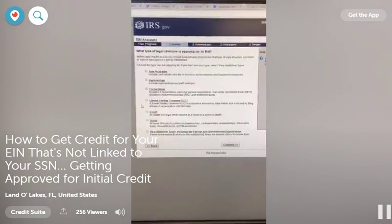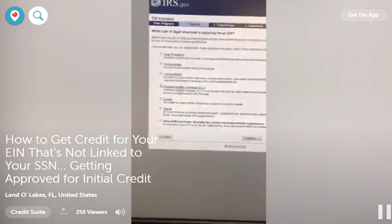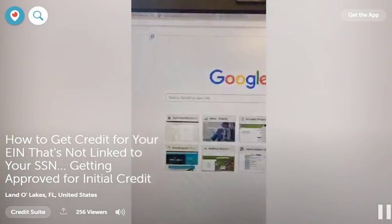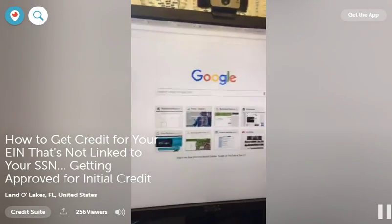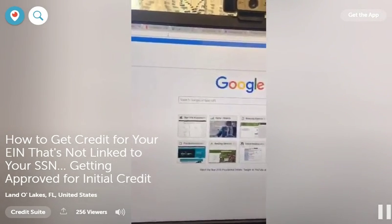And here you go. What entity did you set up? So you've got to have your entity set up first. That begs the question of how you set up your actual entity. Well, you go to your Secretary of State website. In Florida, it is sunbiz.gov.